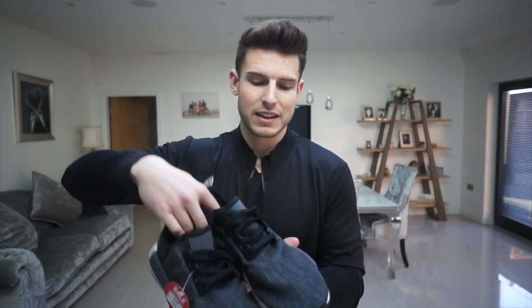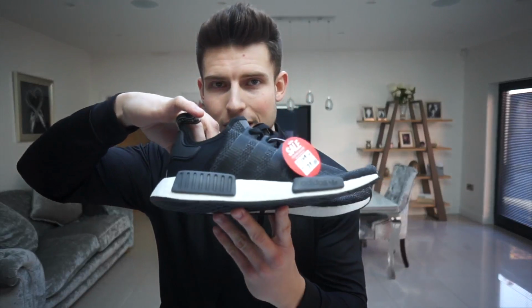To be honest, these aren't as comfy as the Swift Runs. I'm going to say that straight away. I might be biased, but they're not as comfy, I'm being totally honest. If you want a pair of gym trainers that are dead affordable, get some Swift Runs. I'll link Foot Asylum and ASOS because they both sell them. Yeah, I'll try these on now just so you can see how they look on the foot.